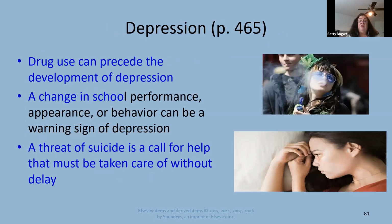Many times drugs are used for depression. They're depressed, so they decide that they're going to use something because they want to escape. Sometimes you're going to see this child and not know something's going on, but then all of a sudden they're going to become withdrawn. Their appearance will go down. They're not doing well in school. These are things that need to be looked at. As a school nurse, these are things I would pull a child in to ask what's going on.